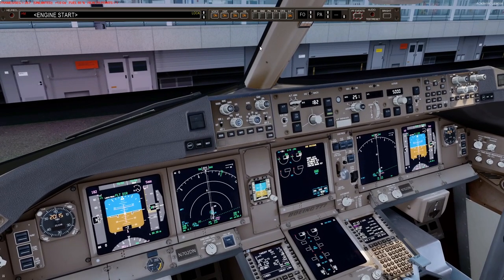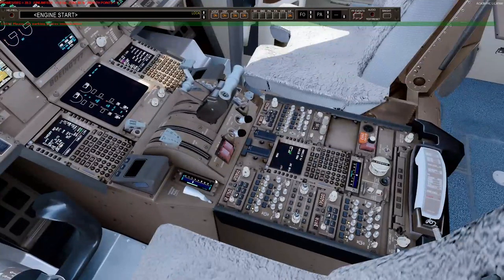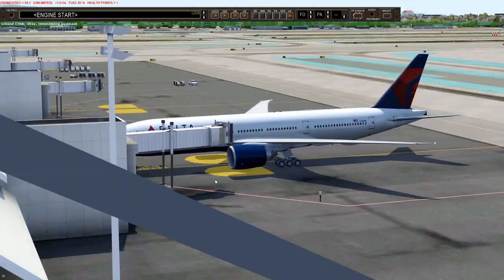1101. WestJet 1101, readback correct, pushback at your discretion, advise and release taxi. Ground to flight deck. Go ahead. Communication check, please, and confirm that the brakes are set. Communications are okay and the brakes are set. Thanks. Roger, facing south. Release brakes. Brakes released. Okay, commencing pushback.